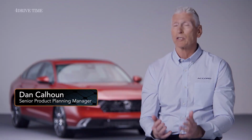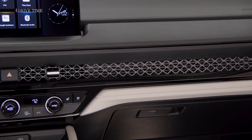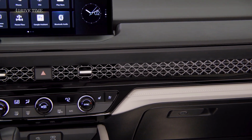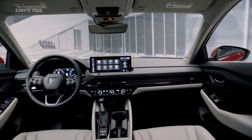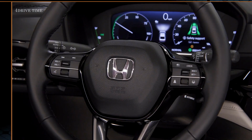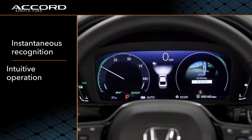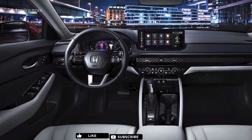With the all-new 11th generation Accord, when you step inside, it's really spectacular. So we have this great exterior design, and then when you step inside, it really coordinates well with the exterior, and the first thing you're going to notice is that horizontal theme. So it's very bold and wide. Everything is laid out extremely well. We like to look at it as saying instantaneous recognition and intuitive operation. So when you get in the car, everything is right at your fingertips.